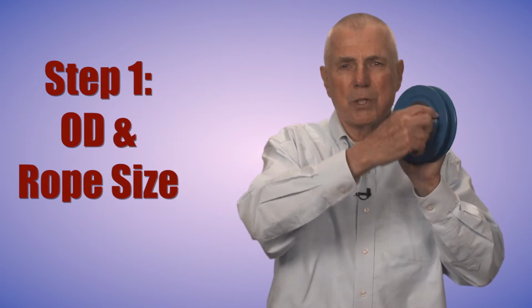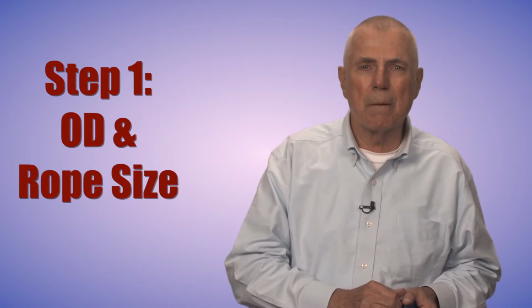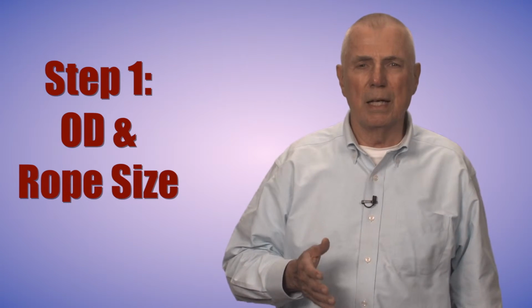The first step is just to get the customer to tell you the outside diameter of the sheave and the size of the wire rope he needs to go for it. Anyone can tell you this. The second step is almost as easy.